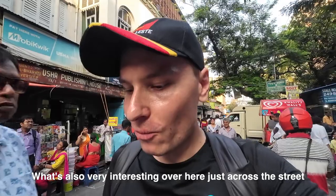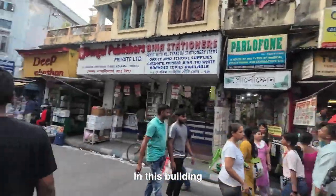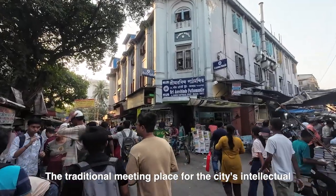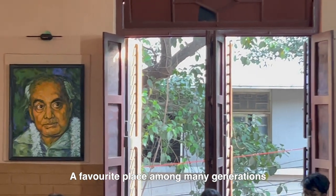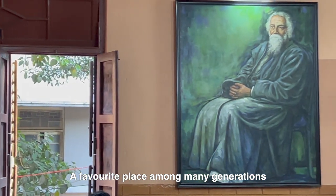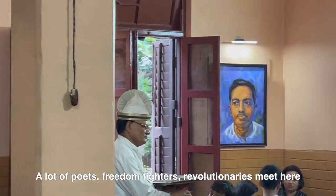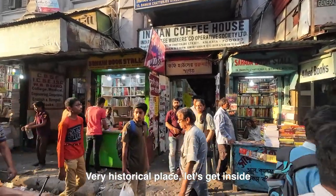What's also very interesting over here, just across the street, in this building, is a very famous cafe, Indian Coffee House, the traditional meeting place for the city's intellectual and studying circles. A favorite place among many generations. A lot of poets, freedom fighters, revolutionaries met here. Opened in 1942. Very historical place. Let's get inside. Coffee house?